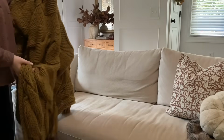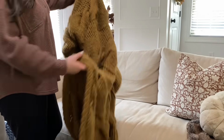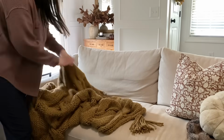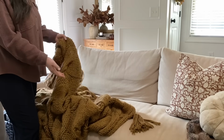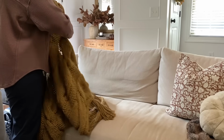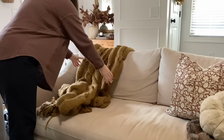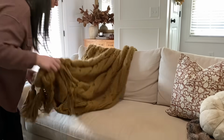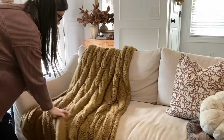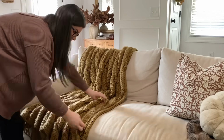To the other side, I'm going to add this beautiful knit throw from Pottery Barn. I got it 3 years ago now. It is unfortunately discontinued. I love the deep, rich tones of this throw. It is so beautiful, and it is exactly what I picture in my mind when I think of traditional colors, and it pairs beautifully with the rust Amazon pillow.